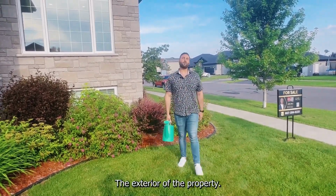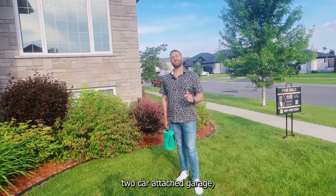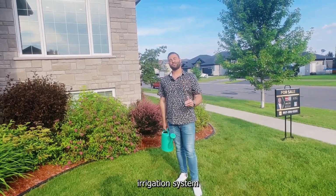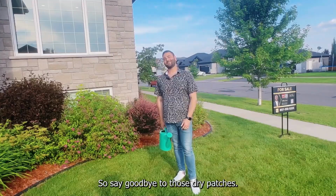The exterior of the property is equally as impressive as the interior of the property. You have a fully fenced-in backyard, a 2-car attached garage, a nice lockstone driveway, and a home irrigation system that allows for optimal watering and easy convenience. So say goodbye to those dry patches.